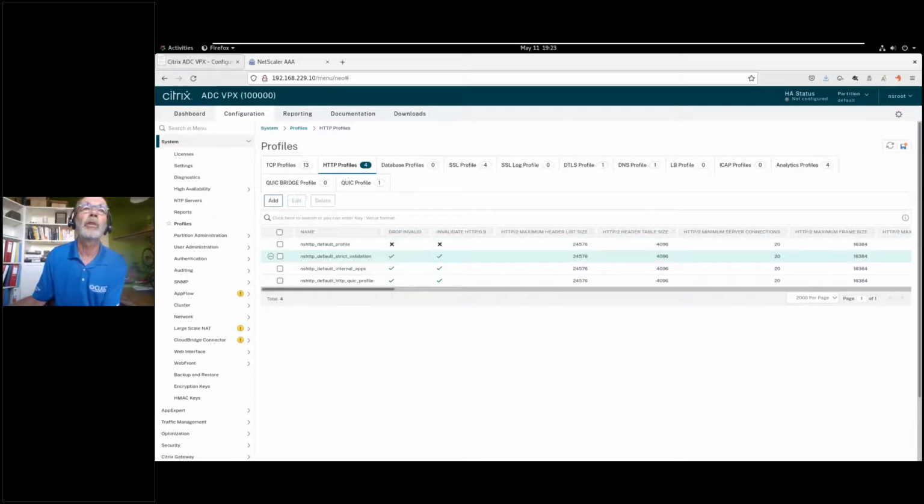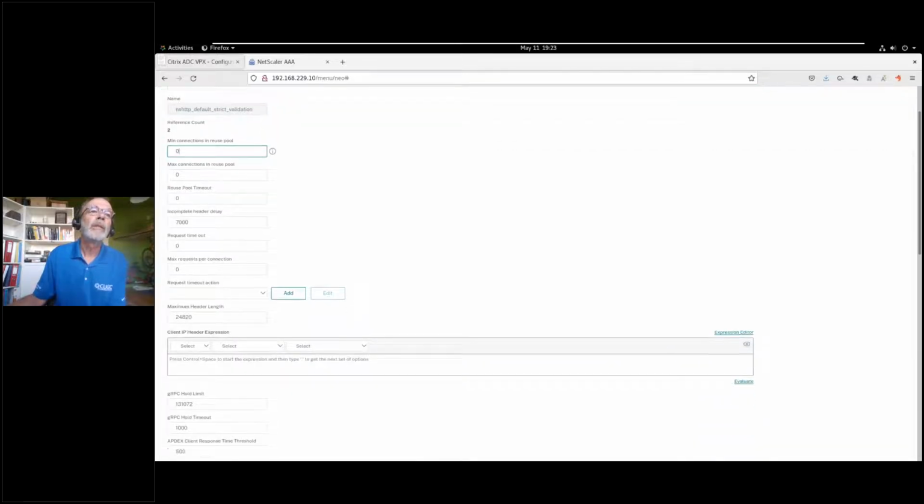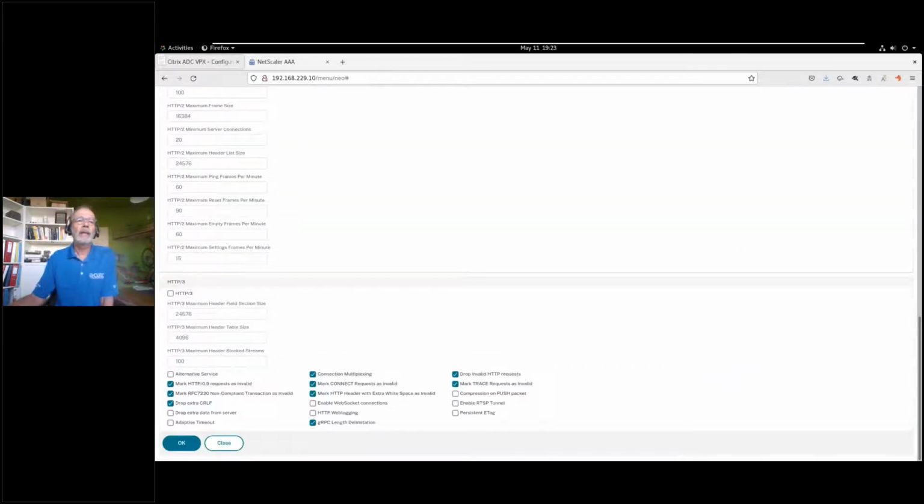If I open the strict validation profile, you see a lot of settings here, and there are some interesting ones. HTTP 0.9 requests will get marked as invalid. HTTP 0.9 is not a standard that had ever been promoted, but this means everything that's not strictly following the RFC for HTTP 1 or 1.1. Mark non-RFC compliant requests as invalid. Drop extra control carriage return line feeds.